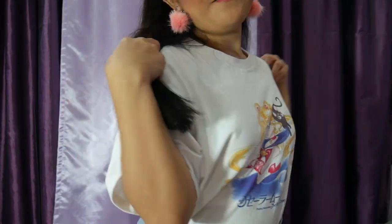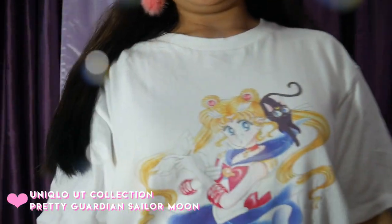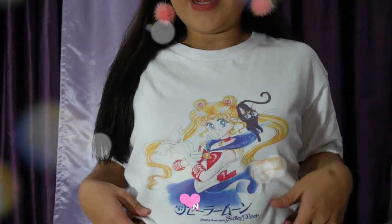As you can see, diba, sobrang fan ko. And halata naman kasi I'm wearing my Sailor Moon shirt. Yeah, this is my Sailor Moon shirt, which I bought sa Uniqlo. Uniqlo has a UT collection of Sailor Moon. Yeah. So let's proceed sa Sailor Moon haul ko sa Japan.